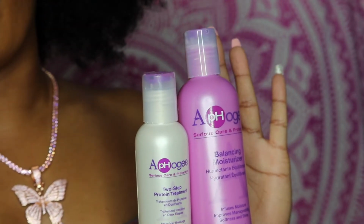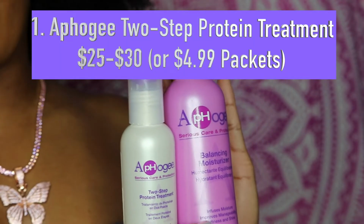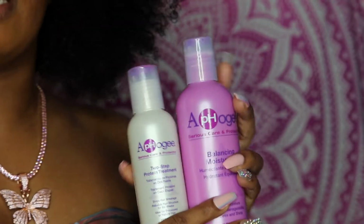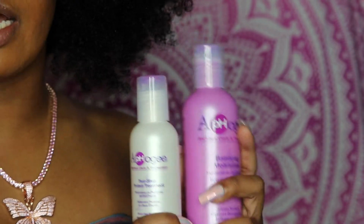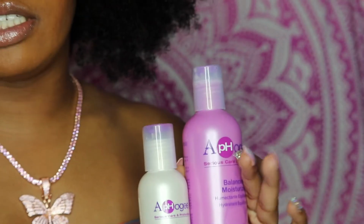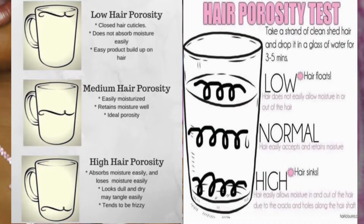So for my people who have protein sensitive hair, I'm actually gonna recommend another one for you later on in this video. This is something that I use in my hair about 2 to 3 times a year. The key with this is also knowing the type of porosity that you have. So some people might say, oh, Arii, I don't necessarily know what's the porosity of my hair. I don't know if I should use this product.